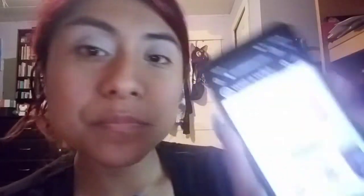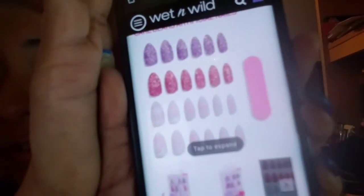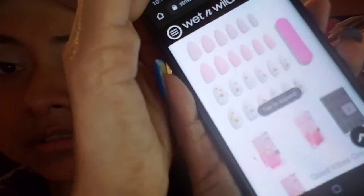Let me see if I can help you guys by turning that off. Because I'm not doing you any justice. Is that better? No, the glare is still... Oh, there we go. So that's that first set I was trying to show you guys. And then the second set was this. Little stars on there.